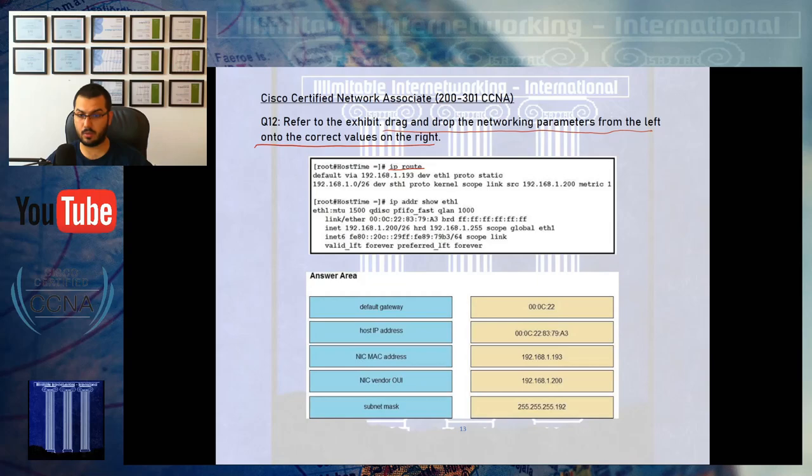What is this information? Default via 192.168.1.193 dev eth1 proto static. This is a script. Actually, we haven't seen such scripts in chapter 7. Let's see what we can do. 192.168.1.0/26 dev eth1 proto kernel scope. I believe this is Python programming.